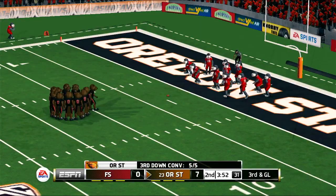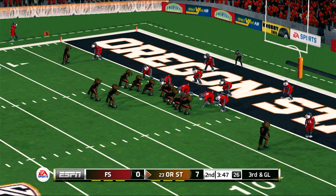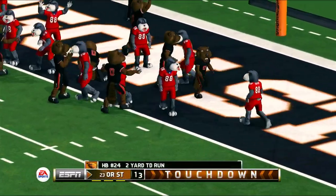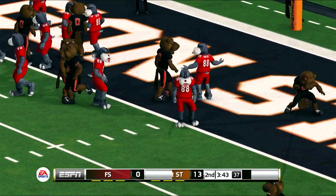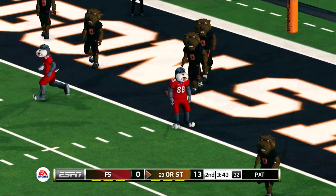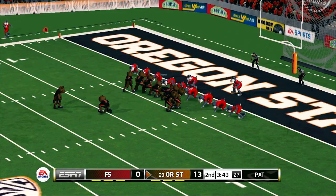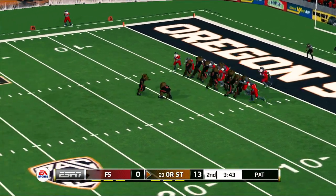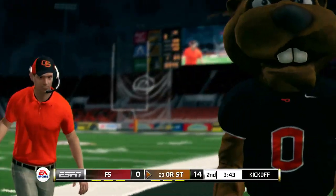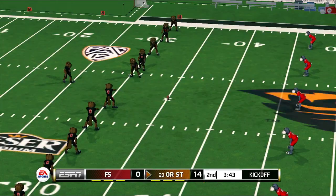This is the 12th play of this drive. Go, here we go, here we go. Touchdown, Oregon State. And he tacks on the extra point. It was a 12 play, 74-yard drive, and they come away with 7 points. And it looks like they're ready for the kickoff.